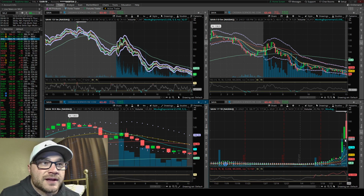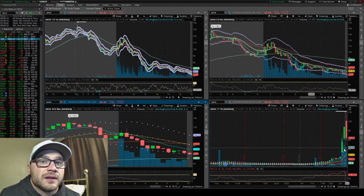So look at that area as resistance, or excuse me, support, hopefully, so we can get a bounce. If it drops below that, comes back up, that could be resistance. So we could look at that $60 area to hold. If not, maybe pull all the way back into this 9 moving average.